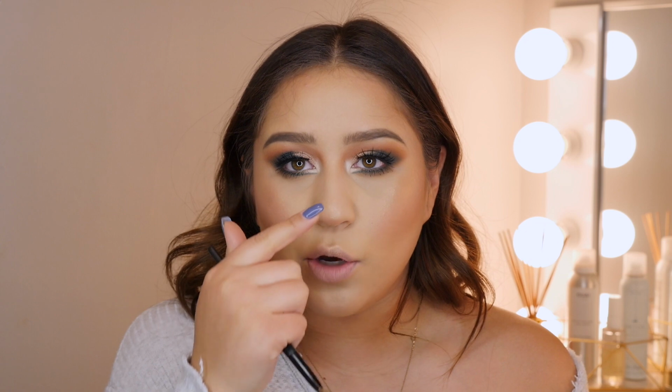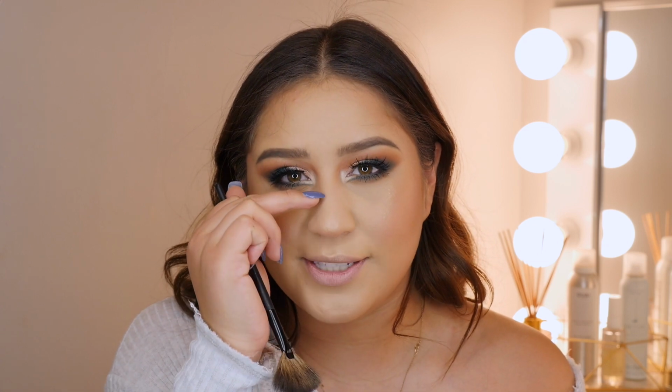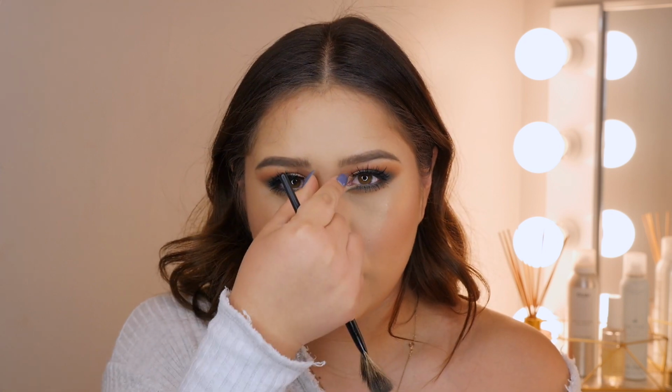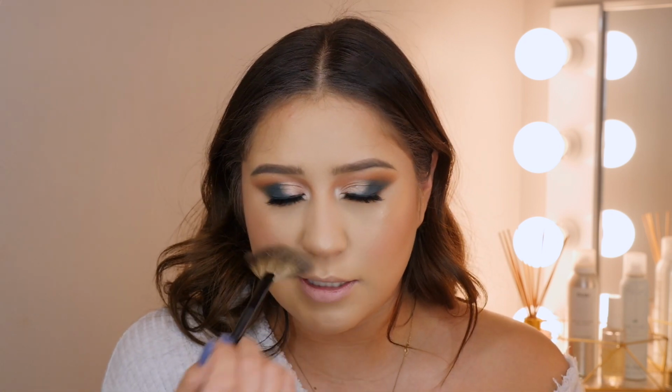I personally don't do highlighter all the way down because I do have just a wider nose and there's a little bump on it. So if I go all the way down, what you're really gonna see is that bump if I highlight it. So that's just a little tip. If you do have a little bump right there, I just highlight the tip and then up here. Since this already catches the light naturally, that little bump, if you highlight right here and right here, it'll just make it look like a straight line, if that makes sense.